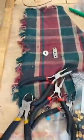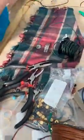All right. So we're going to start here. Are we going with the green? Yeah. Okay, so we're going to go with green. I think I had Sarah in mind when I picked the green.